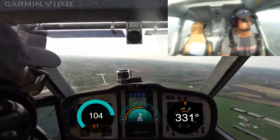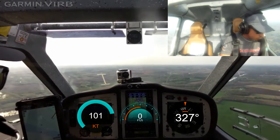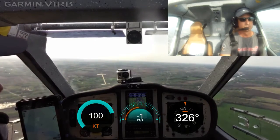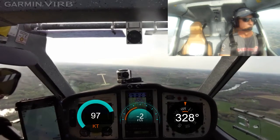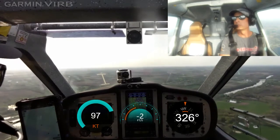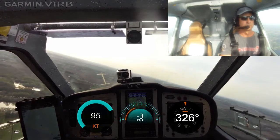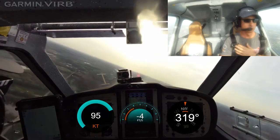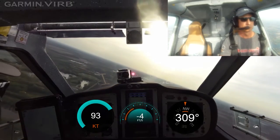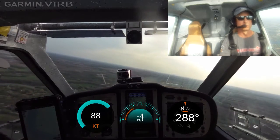747 Juliet Delta is midfield downwind. 7 Juliet Delta, for spacing, give me a left 360, report back on the downwind. Left 360 for spacing, 747 Juliet Delta. We're about to come over the highway for 813. 813, roger.